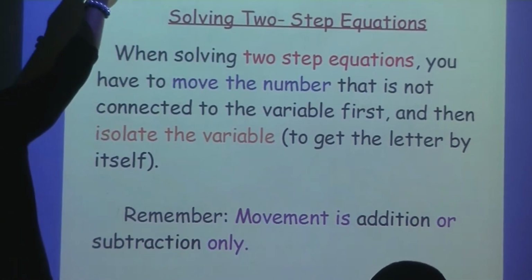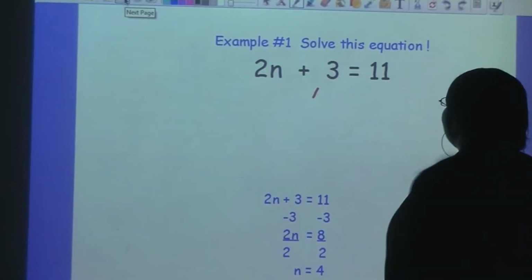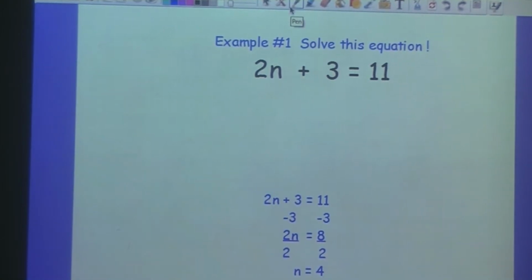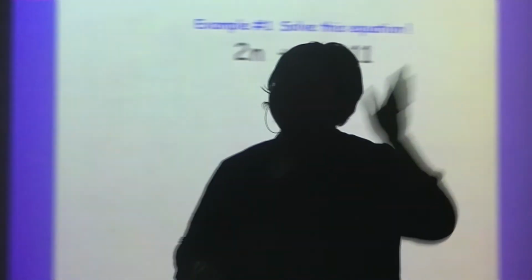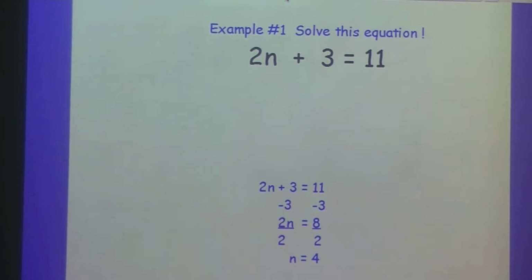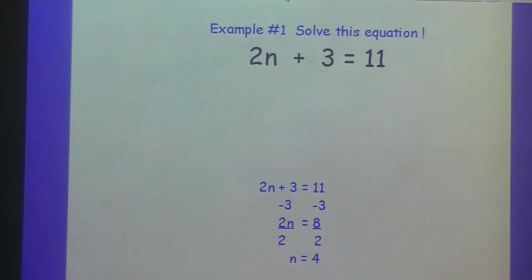So guys, on your paper, let's go ahead and take some notes. Now, for example, write down this problem. We have 2n plus 3 equals 11. And just like what we did Monday, we're just going to solve two-step equations. Okay, I'll take that later. So we have 2n plus 3 equals 11. And since we already did this problem, I want somebody to come do it for me. Simone. Now, she's only going to explain what we already learned Monday. And she's going to talk loud so we all can hear. So we have 2n plus 3 equals 11.